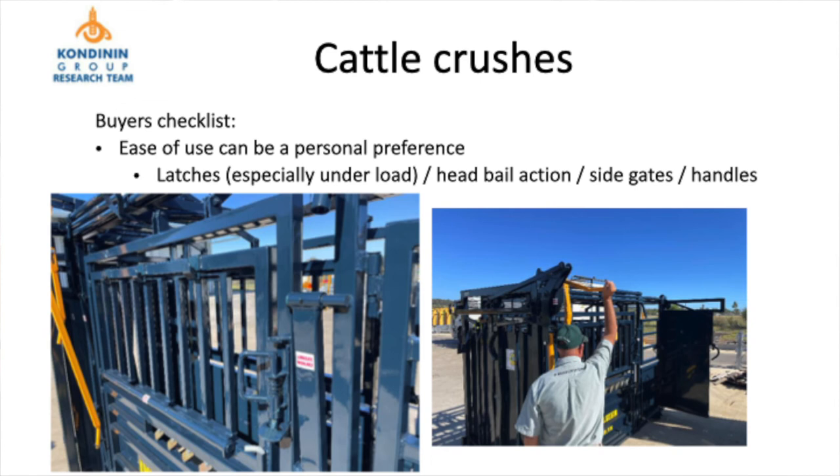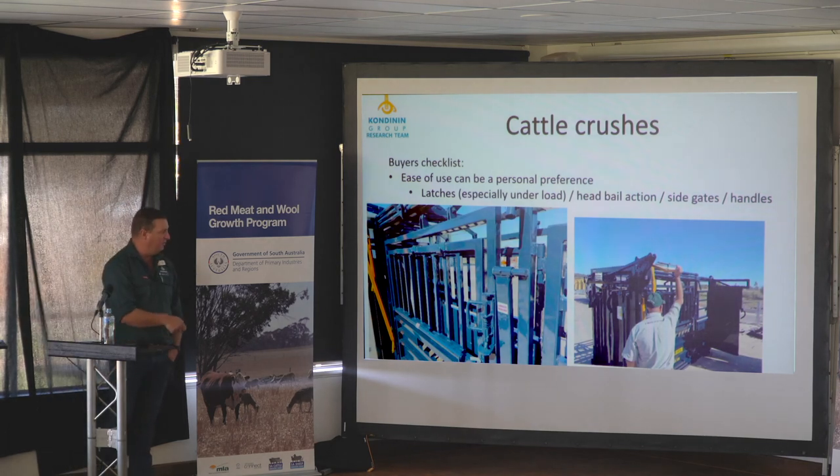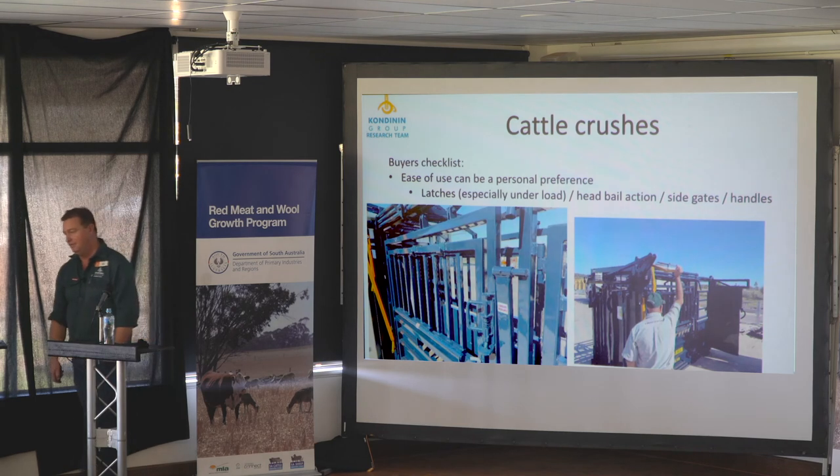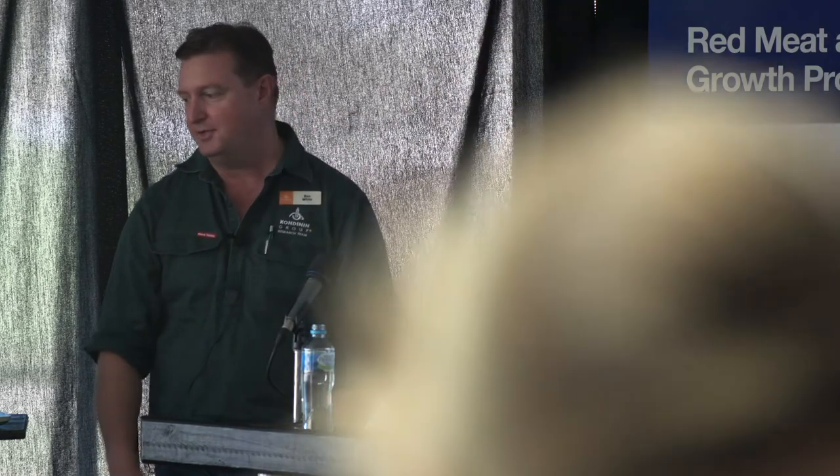Obviously, being able to get in for vaccinations up near the neck is important, so provision for that is something you'd be looking for. And when I'm talking about latching here, I'm talking about making sure that the latches are easy to use, easy to slam closed. That includes side gates and also handles, as well as the head bale action. A lot of those can be adjusted to suit.